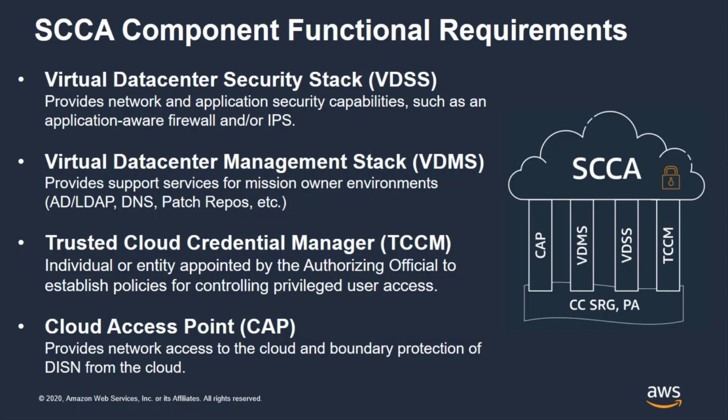Now let's go over some of the functional requirements of the SCCA. The VDSS, or Virtual Data Center Security Stack, provides network application security capabilities within the cloud environment. So this is supposed to be something that provides application security, usually inline security, but it can extend to other things like endpoint security. The VDMS, or Virtual Data Center Management Stack, is meant to be a common environment for shared services, more of a one-to-many capability through a consolidation of Active Directory, patching, DNS, NTP, SMTP. So those kind of management services can be integrated into a VDMS environment.